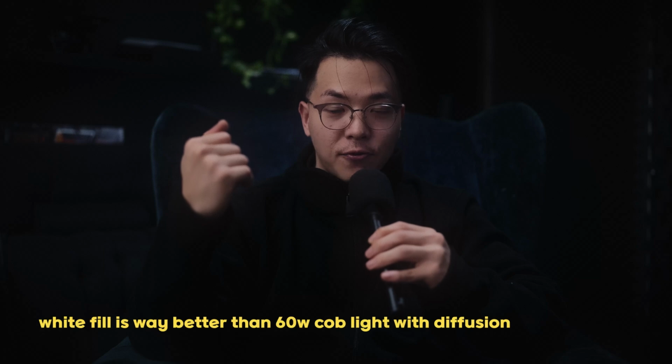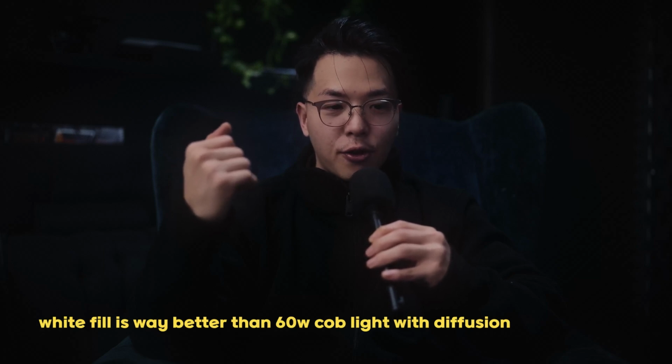And so when you shoot, let's say, a product shot for a wedding, you're shooting rings, you're shooting products. So when you get close to it, you basically have a fill in front of your lens. So you don't need another manpower. You don't need another C-stand to fill in the shadow side. Saves time. So I think that will be really great.